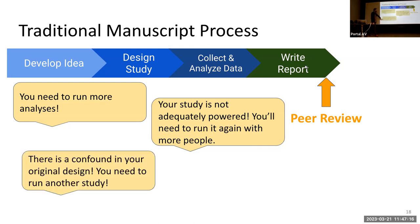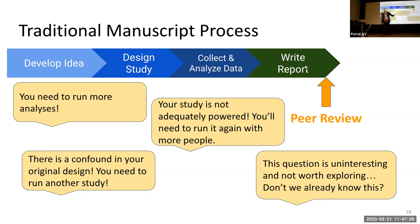Or there's a confounding in your original design of your study. Now you have to go ahead and run another study. Well, that's very unfortunate because now we have to do more. Now we have to go back to the books and we have to write another one and go get more participants as well. Or reviewer two might tell you, this question is uninteresting, not worth exploring.